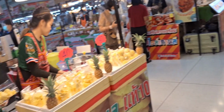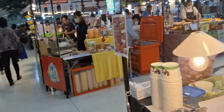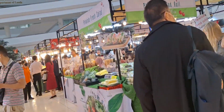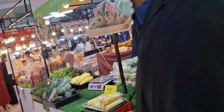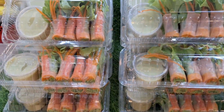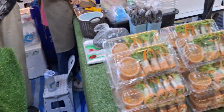So more chicken, more fried chickens. That is the coconut juice. So they have this also. This is one of my favorites here in Thailand as well. It's the salad. We call it Vietnamese salad. Bim lada salad roll. So this one, guys, is a salad roll. So it's 60 baht per pack. It's about 75 pesos. There you go, guys.